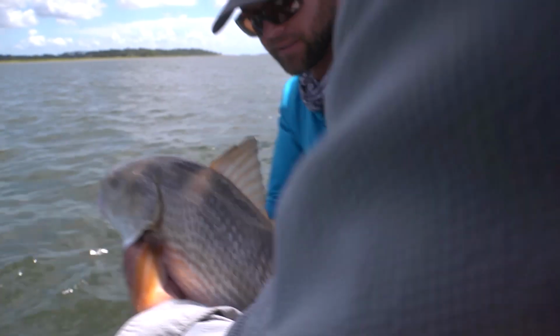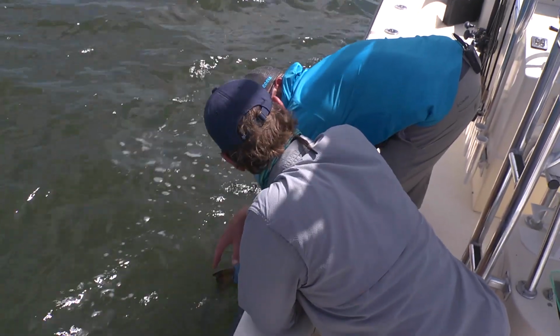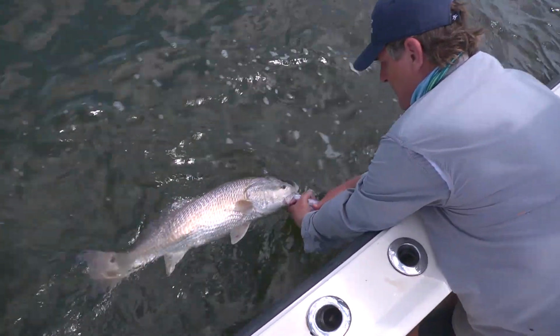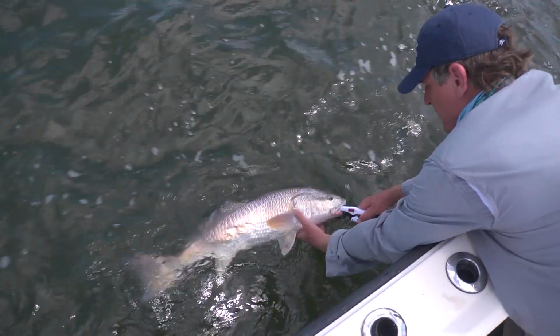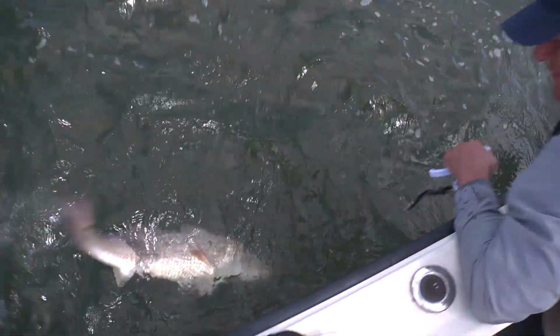All right, let's give it a breath. So notice you're being real careful to revive this fish. That's correct. Make sure it's good and healthy before we release it. Boy, it's beautiful. I love how iridescent they are, the way the sun just kind of sheens off the scales. Okay, he looks like he's ready to go. And there he goes.